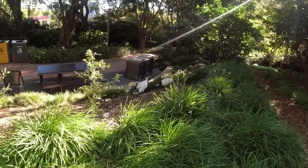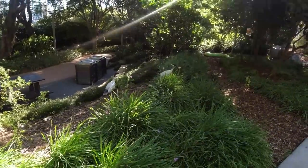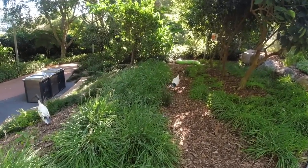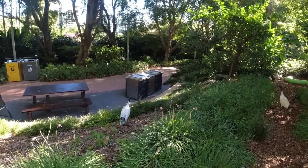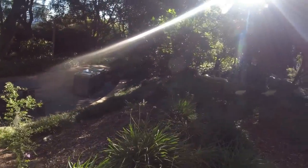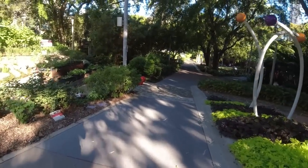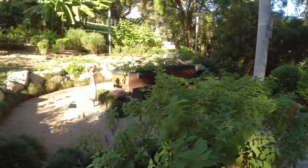So the real name for these guys is not a bin chicken. That is the Australian nickname. They are an Australian white ibis. And I think they're pretty cool. I guess they're kind of considered a pest, because there are a lot of them and they root through the garbage, etc. But to me anyways, they are quite unique.